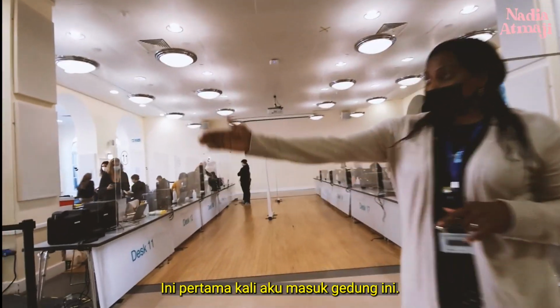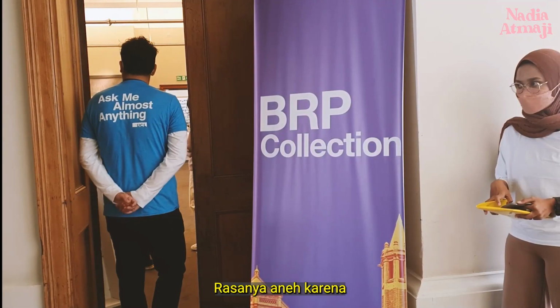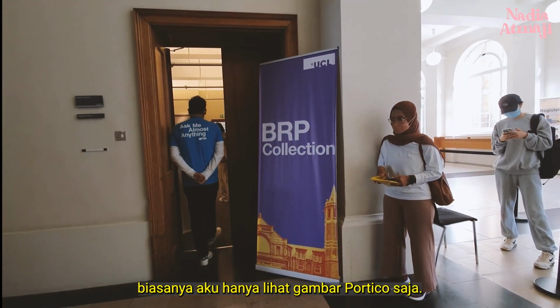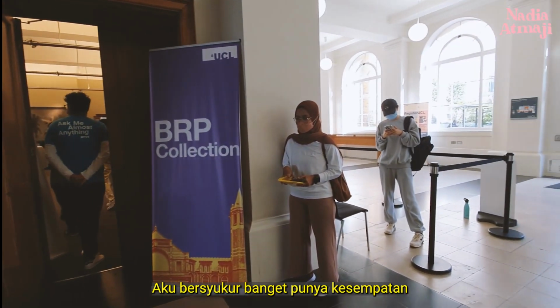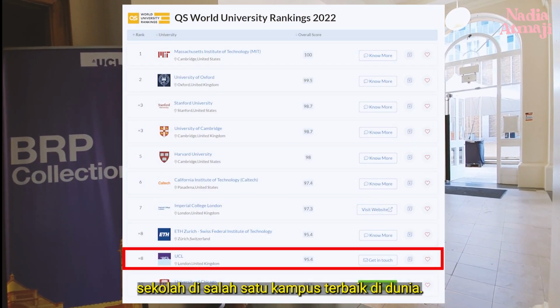This was my first time going inside the Wilkins building. It felt surreal because I usually just saw pictures of the Portico. I am so grateful to have the opportunity to study at one of the best schools in the world.